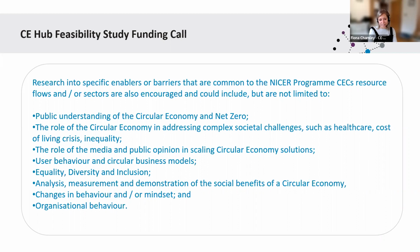Or anything that lies around the area of change in behaviour or mindset. And that can be from households or individuals, but also associated with businesses or indeed policymakers. So that kind of transitional change in behaviour and mindset that needs to take place. So these are just some of the examples of types of research that we're interested in. But as I said, the fund is not limited just to these. So anything that falls in that broader kind of social remit is of interest.